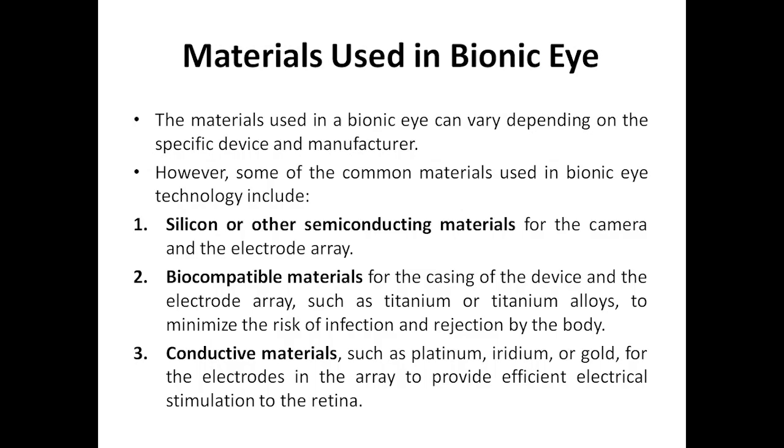Second material is biocompatible materials. Since we are keeping the bionic eye inside our eye, it should be compatible. Now all of you should know biocompatible, because I have explained it in the first module, fourth module and fifth module.